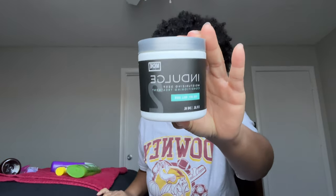I just wish it was silicone free because my hair, sometimes it loves silicones, sometimes it does not. It just depends on the product, who makes the product, how it's made. Normally I will use this Miche Indulge deep conditioner.